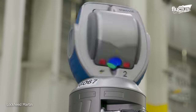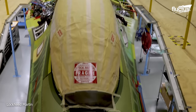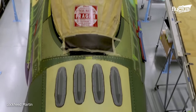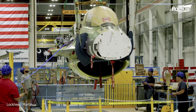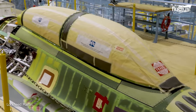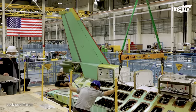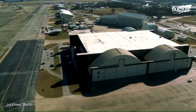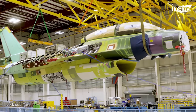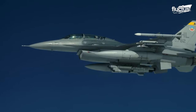At the cutting-edge Greenville production facility, Lockheed Martin boasts an impressive array of capabilities. Here, they are equipped to perform modifications, midlife upgrades, part fabrication, and assembly of new aircraft. This facility serves as a hub for innovation, ensuring that the F-16 remains at the forefront of technological advancements in aviation.